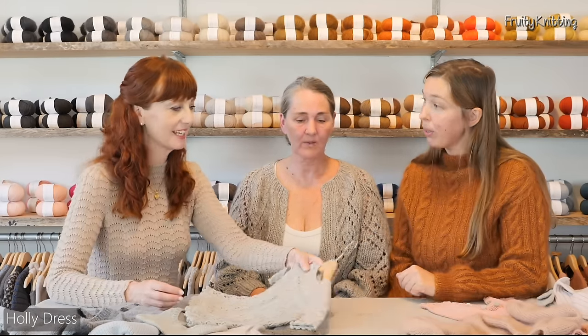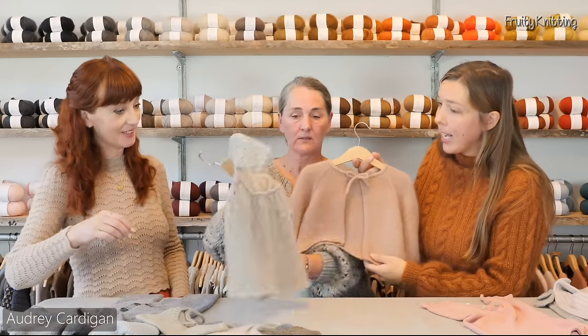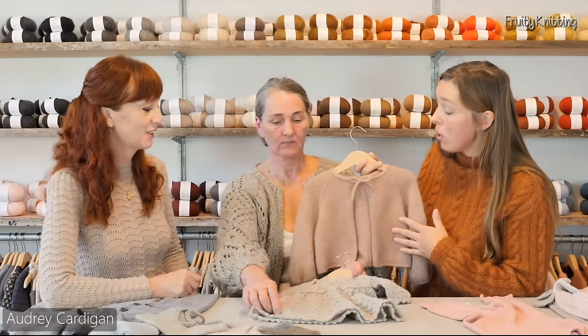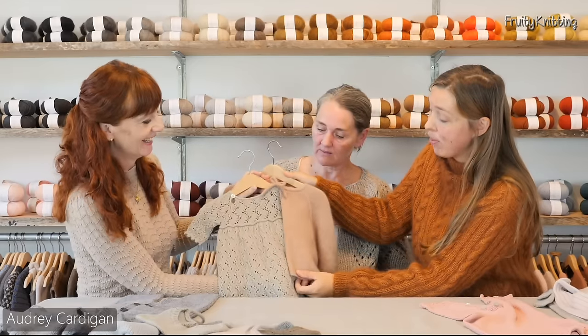Nice. Okay, what's next? Well, next, actually, we have this one. It's a cardigan, the Audrey cardigan. Maybe you need this as well. Yeah, exactly, because this was designed to be worn on top of dresses. So gorgeous. What an elegant little Christmas baby. Exactly, right? So this one would go on top of this.